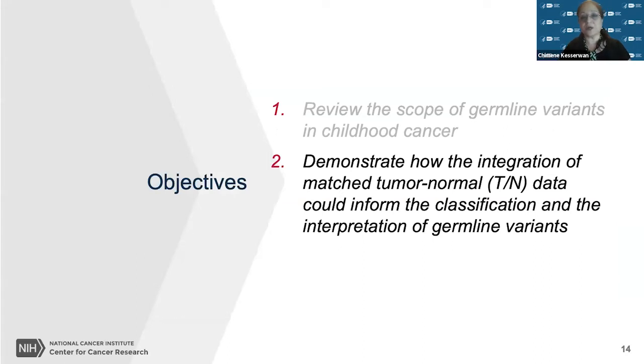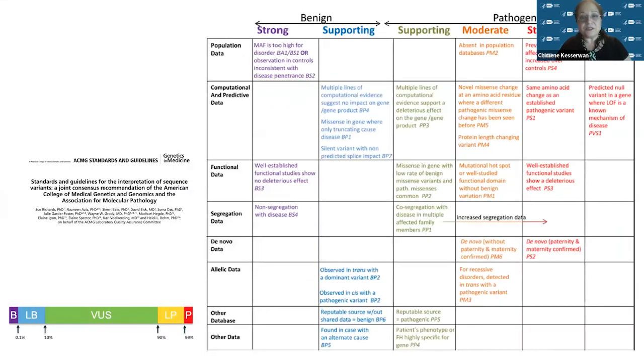This brings us to our next objective, which is to demonstrate how the integration of matched tumor normal data could inform the classification and the interpretation of germline variants. But first, I would like to briefly talk about the ACMG guidelines, which were published in 2015. These guidelines constitute a framework for variant classification that most labs have currently adopted. For the sake of time, I will just bring up key elements of this framework.